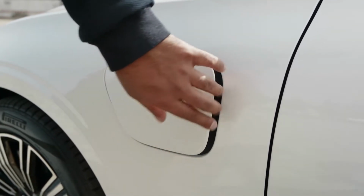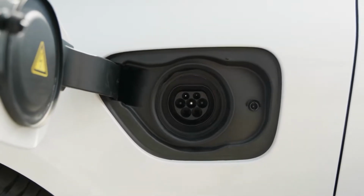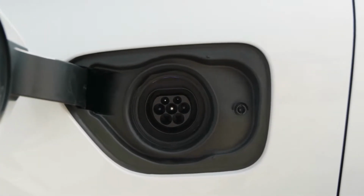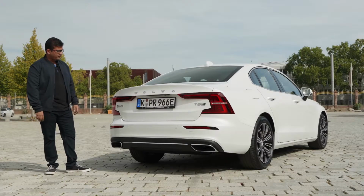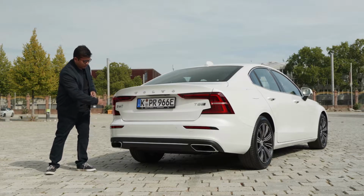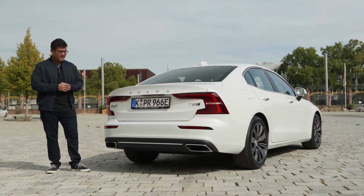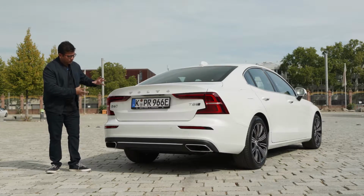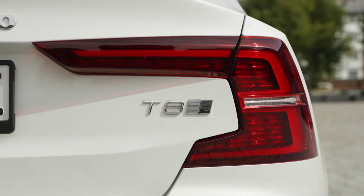The T8 PHEV, the plug-in hybrid vehicle, has the charging port right behind the front left wheel and the usual petrol filling cap just behind the rear right wheel. Here at the back of the car, I do like how these taillights have this cool crescent C-shaped design. Again, similar to the other Volvo sedans, but here, because of the way the proportions are, it seems a lot sharper, and I really do like it that way.